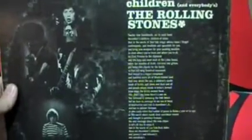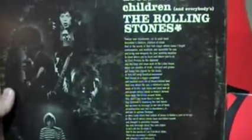And most all of the December's Children, mono or stereo, in the back have a black background with white lettering. It's hard to see some of the pictures, the faces in the back, but this is the common black back with the white lettering for December's Children.